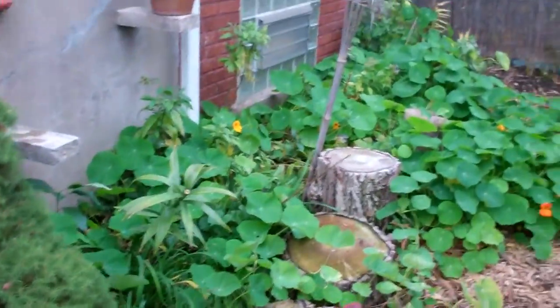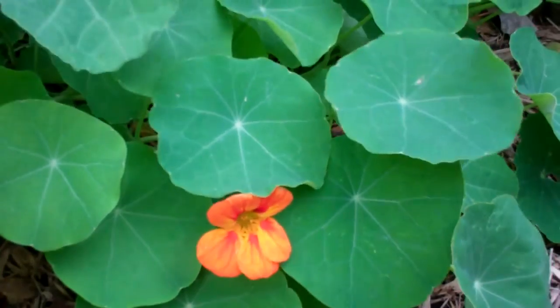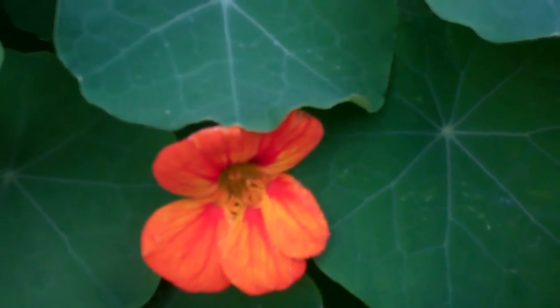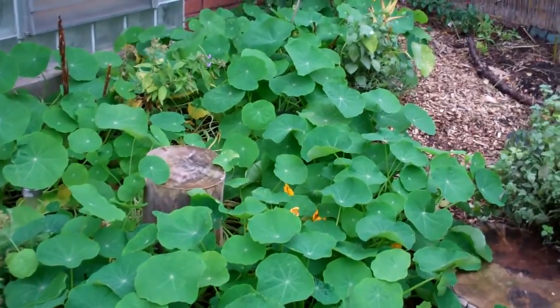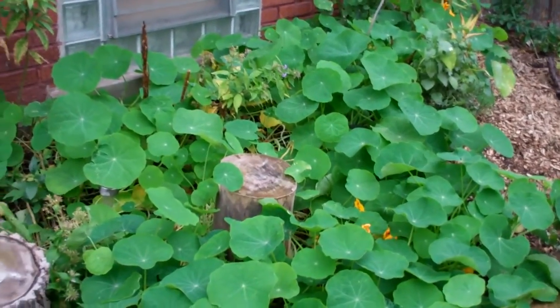Here's what the garden looks like right now. You can see we have a whole bunch of these nasturtium plants, and all they did all summer was send out leaves and big long vines, and then they finally started having some flowers. They don't seem to mind the cold very much, and they kind of look cute, like a lot of little parasols. The leaves and flowers are edible. They have a really peppery taste.